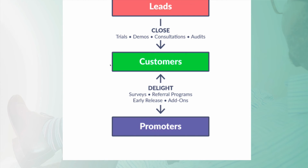Now, when they actually are ready to close, that's where we start to do trials and demos and consultations and audits. So I'll give you an example. Some of you right now are probably going, holy crap, this is a ton of information. I just want Dave and his team to do this for me. And if that's the case, then feel free to reach out to us. And then what we'll do is schedule a consultation and we can talk about what that looks like and next steps. Some of you are never going to do that.